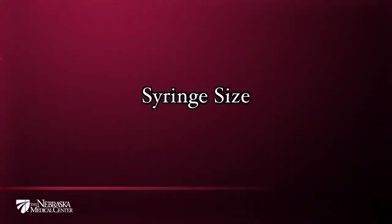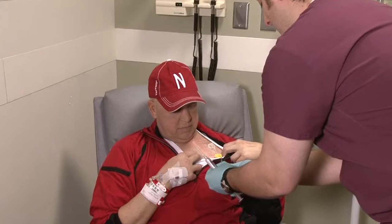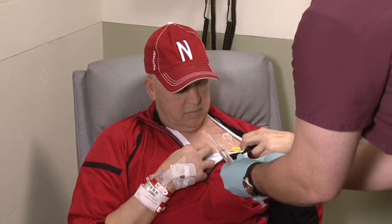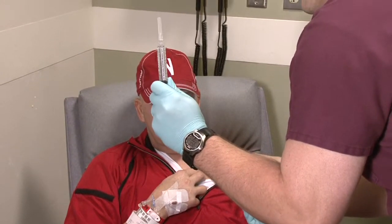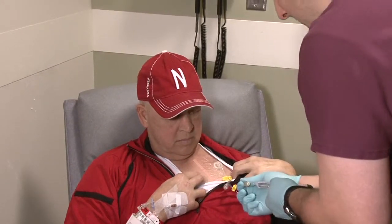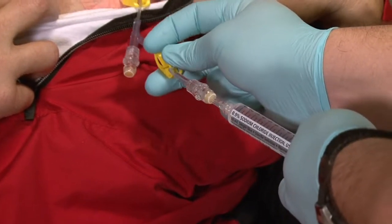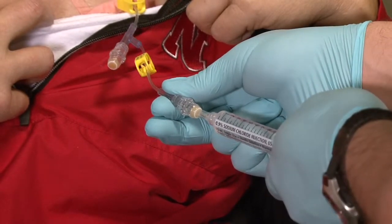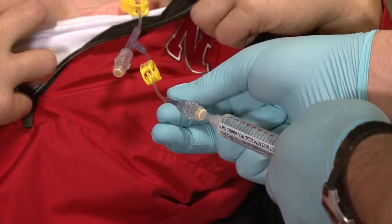Syringe size. Regardless of what type of central line you have, flushing the line before and after giving medications or fluids should only be done with the use of a 10 milliliter size syringe or larger to prevent catheter damage. After the line is flushed with a 10 milliliter syringe, a smaller syringe can be used to administer medications. This will not damage the catheter. The size of the syringe is only critical during the flushing.